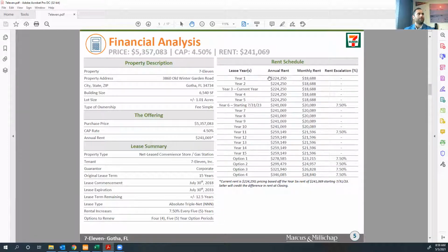Your base rent is $241,000, and then there's increases every 5 years. There's a 7.5% rent increase, so that keeps up with inflation. Also helps preserve the value of the asset.